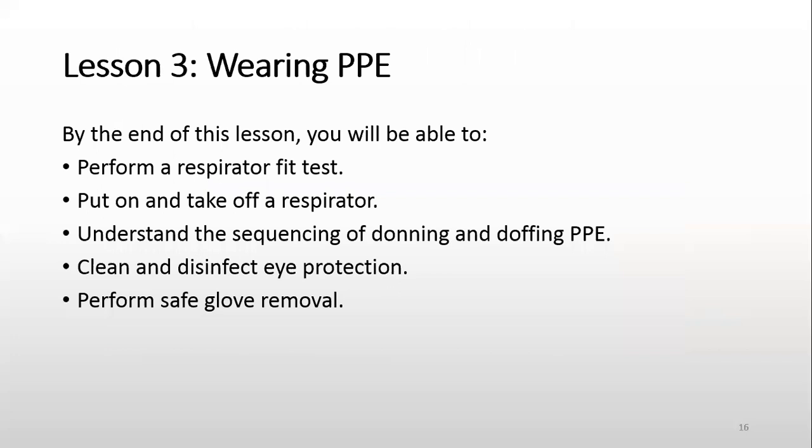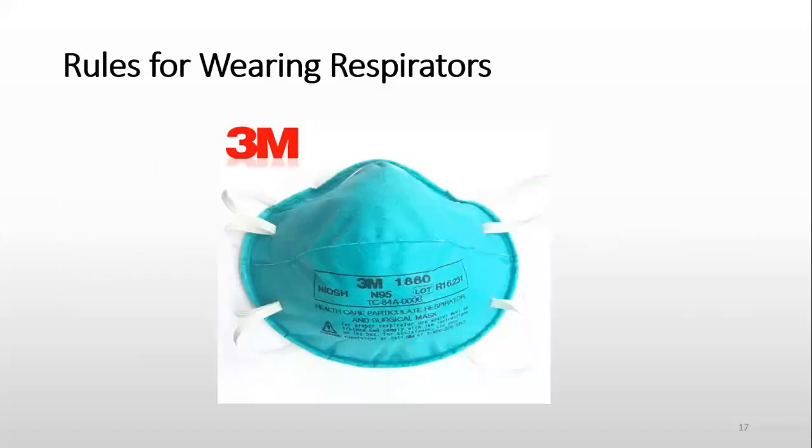Lesson 3, wearing PPE. By the end of this lesson, you'll be able to perform a respirator fit test, put on and take off a respirator, understand the sequencing of donning and doffing PPE, clean and disinfect eye protection, and perform safe glove removal. Please refer to page 8 and 9 of your student guide.